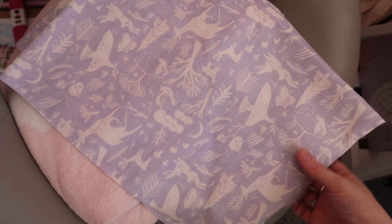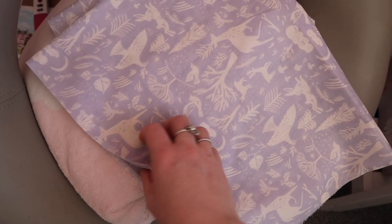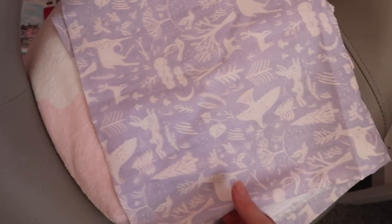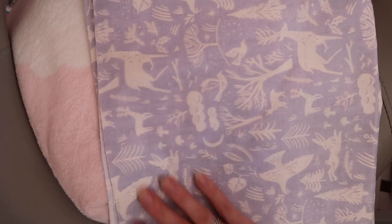So I did order more lining fabric and I got another half a metre of this stuff from the last vlog, if you recall, if you were here. So I want to make myself a new top with this. I loved it that much, I thought I'd grab some before it ran out, but it'll make a lovely wintry woodland top.